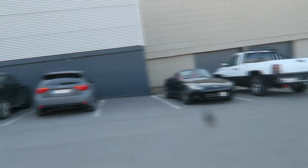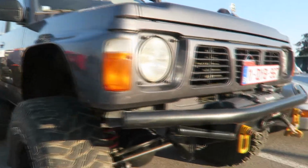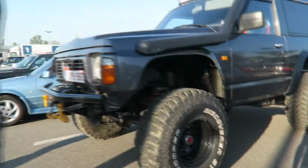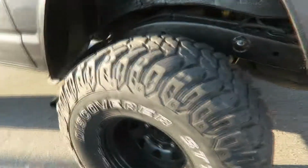Another S2K. See, there's a lot around here. This thing is fucking massive, dude. Look at this. This thing is fucking huge. Look at these swampers.